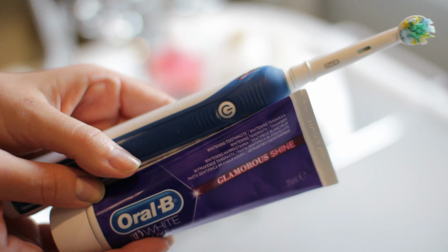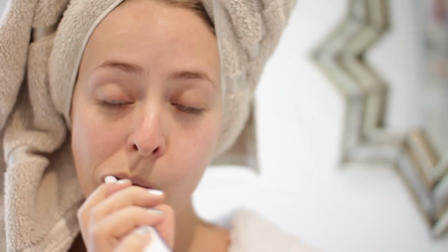Then I'm brushing my teeth with my Oral-B Glamorous Shine Whitening Toothpaste and my toothbrush, which is not really that interesting to watch. So here I am just brushing my teeth.